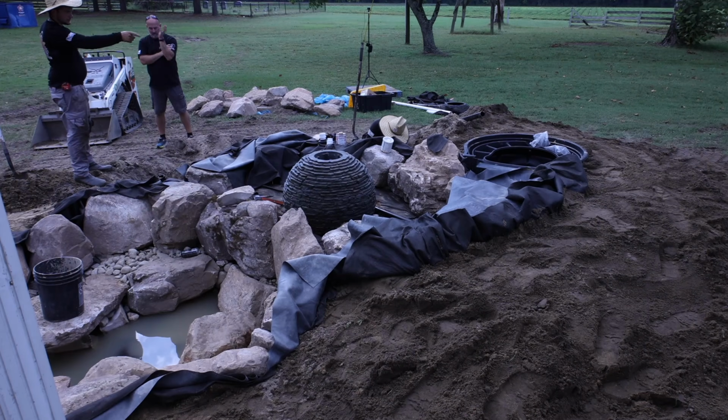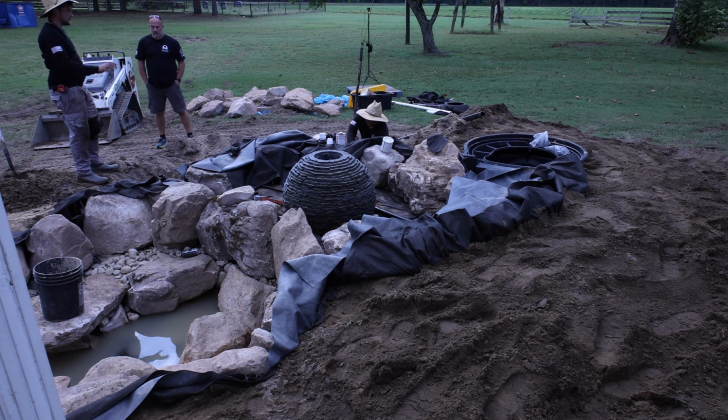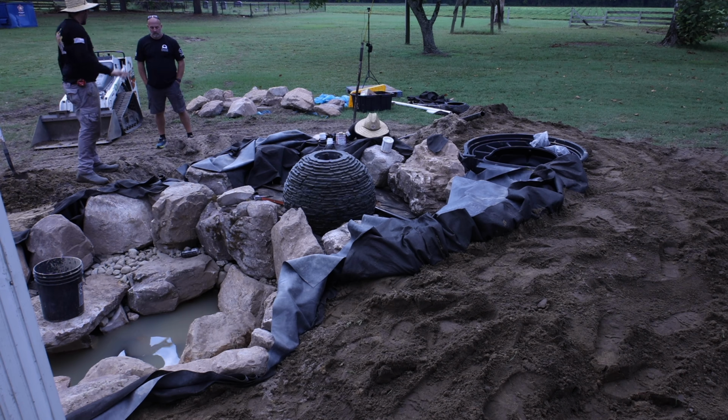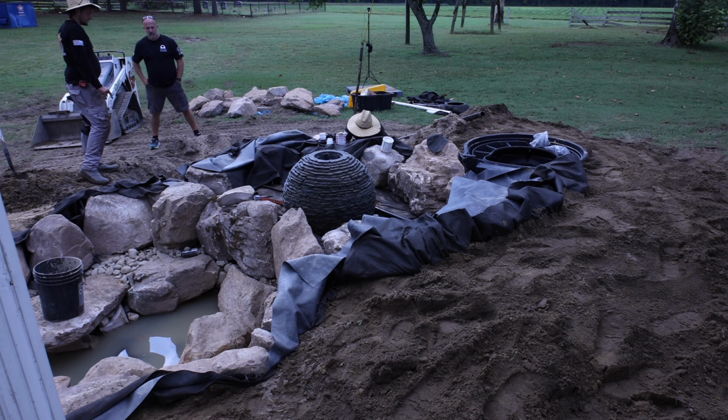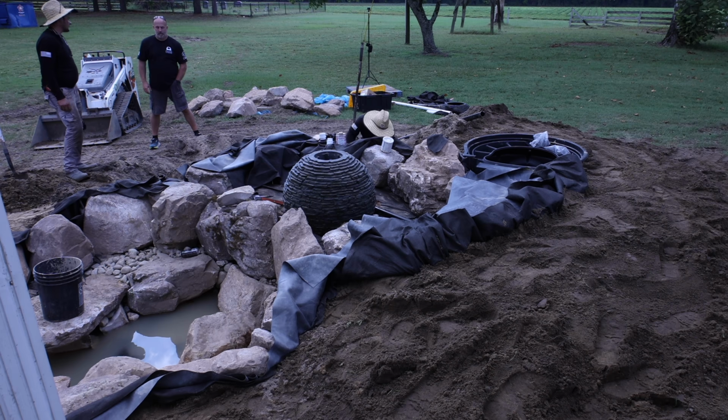Unless you're the person building it with the vision in your head. Well, when Jim explained the concept of the waterfall to me, it kind of made sense, but he was talking about the water coming down here, then turning and going around the stacked slate sphere, then falling down again into the pond, and I was like, okay, I trust you.